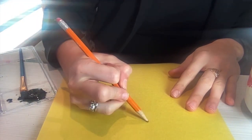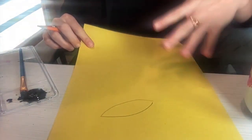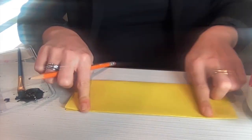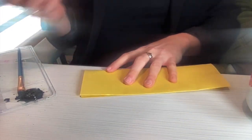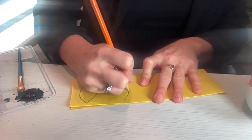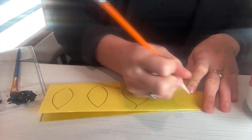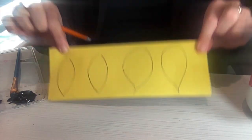All right, so we're going to make a leaf shape, and that looks a lot like that. That's a leaf shape. I don't know how well you can see that. Kind of like that. So we're going to want to make a lot of those on this sheet of paper. To make that a little bit easier, if we fold our paper up a little bit, we'll have to make less cuts and we'll get more of these shapes out of it. So I'm just folding the paper a little bit, making some leaf shapes. They do not have to be the same and they do not have to be perfect by any means. Like that. And we're going to cut them out.